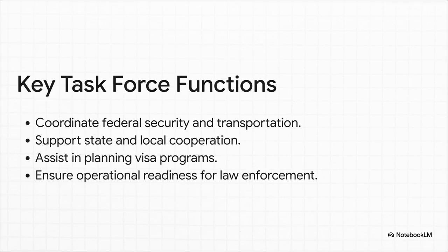So what's their job? Well, they have to wrestle with the absolutely massive federal logistics that an event like this requires. Their responsibilities cover everything from coordinating security and transportation to making sure the visa process works smoothly for the thousands of athletes, officials, and visitors who will be coming.